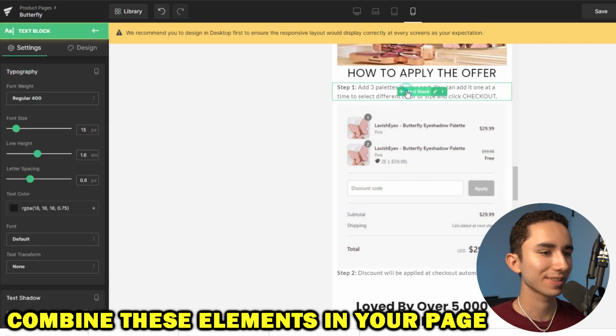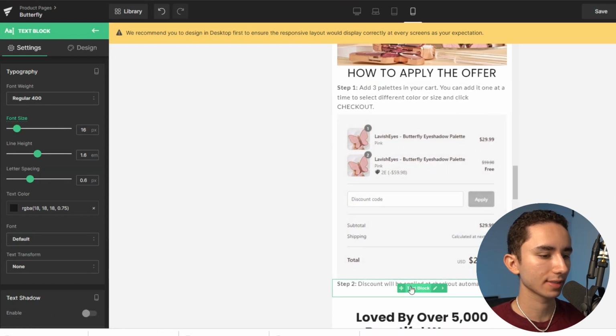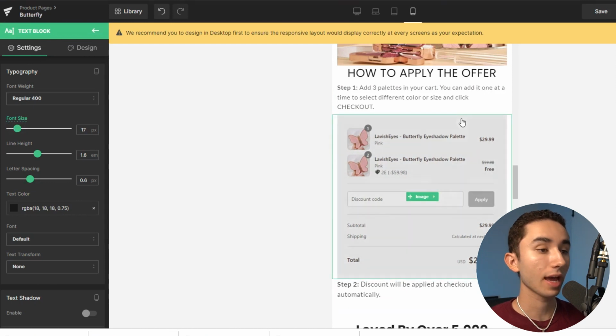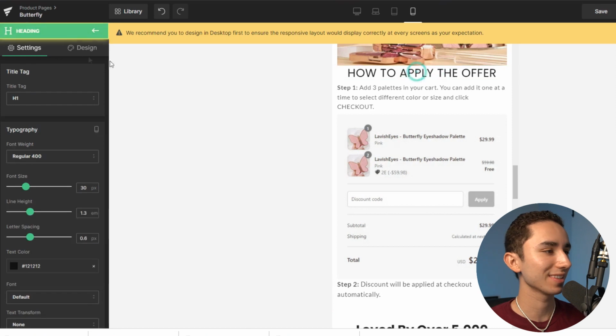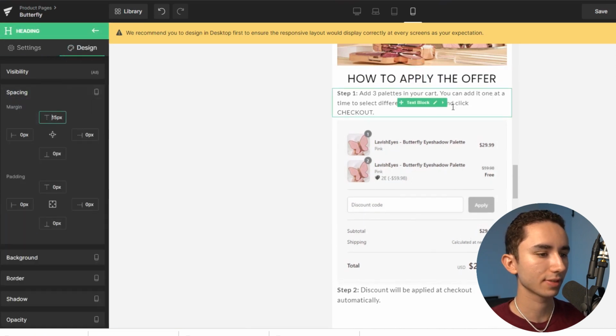Alrighty, so that's looking pretty good. We're probably going to make the font size a bit bigger here, so that it's very legible. We're going to increase the font size a little bit to probably 16 or 17. Again, probably need to play around a bit with that. But after we've done that, I think we're looking pretty solid. Again, we're going to add a bit of padding right here, actually margin specifically.